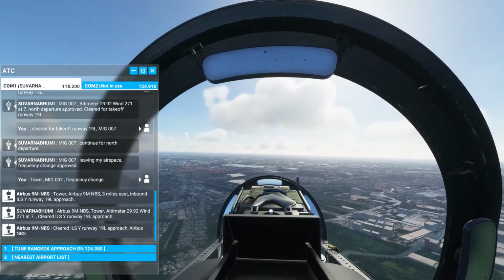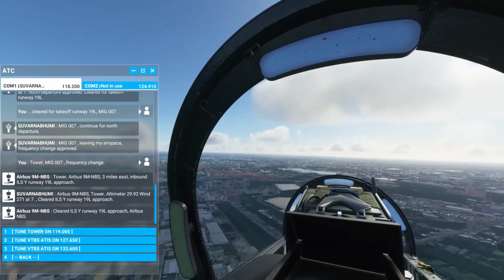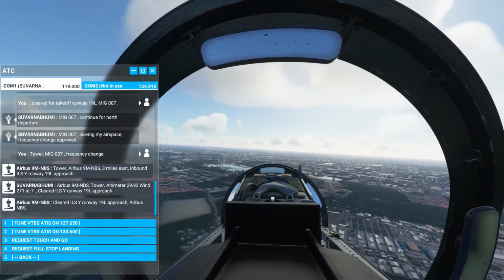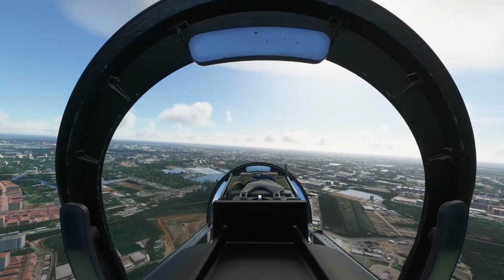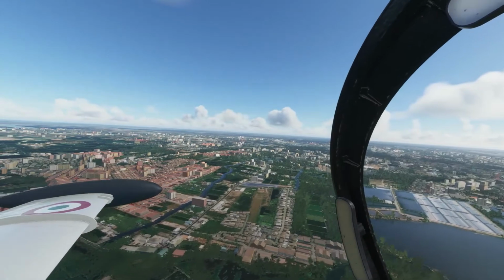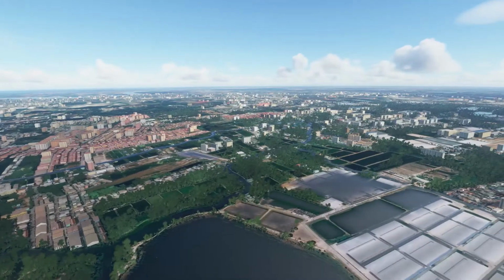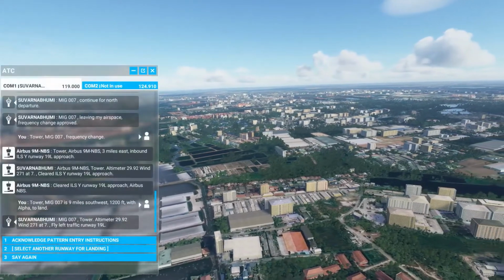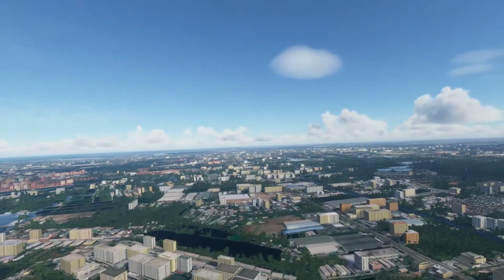Channel 2. Channel 1. Airbus November Bravo Sierra with 27117. Cleared to land runway 19. Mike India Golf 4. Same runway we took off from. Mike India Golf 1. Enter left downwind runway 19 or left big 007.